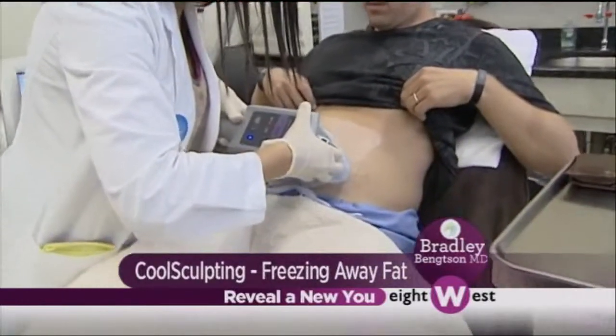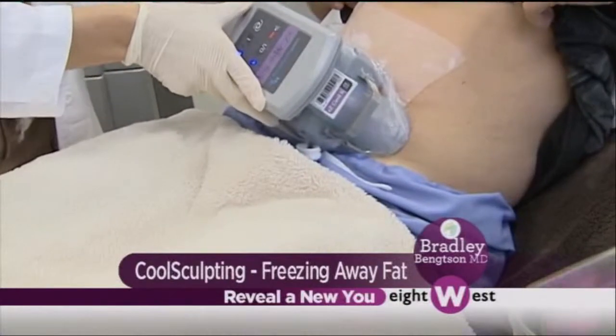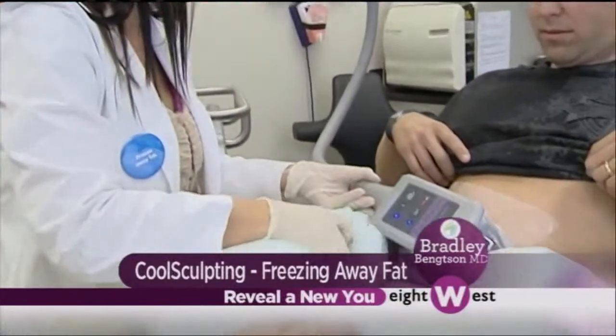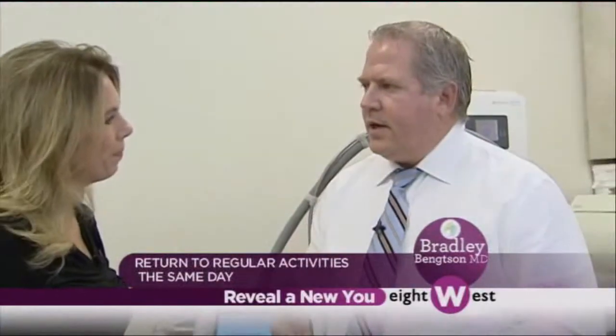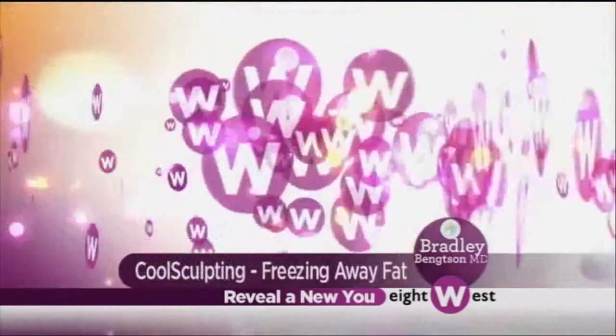So if the patient comes in and wants their lower abdomen and each flank treated, it'd be about 3 hours. Right back into normal activity, really no downtime. We have patients go right out to dinner, or I think David actually has a tennis lesson in about 1.5 hours, so he'll be able to go right back into action. Yep. Okay, well, let's talk to our patient.